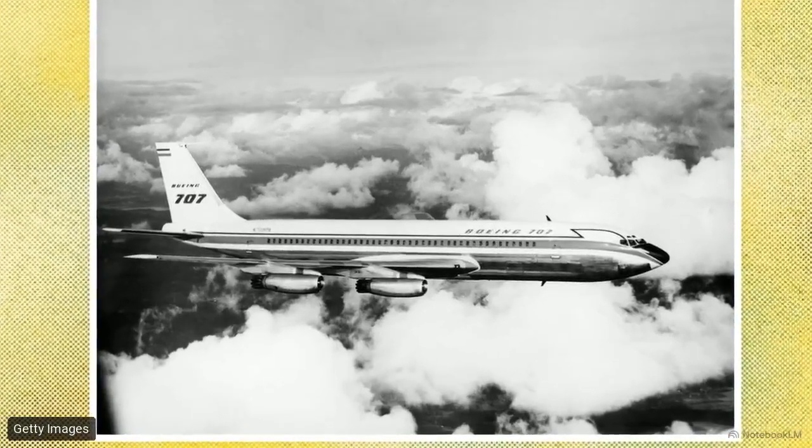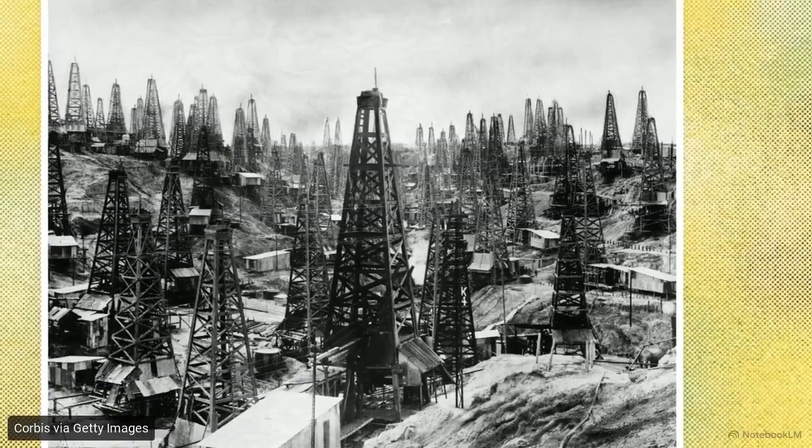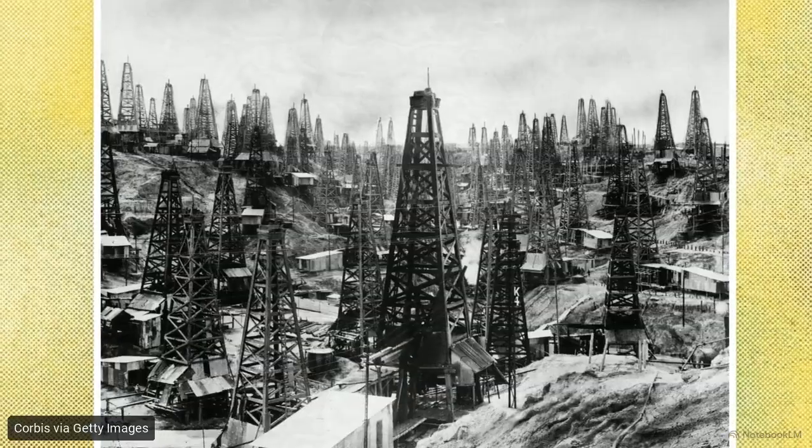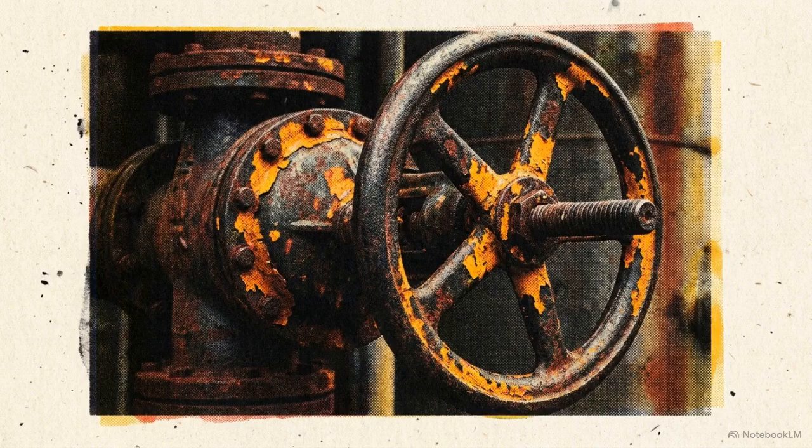It also enabled the era of commercial flight. Only the concentrated energy of liquid hydrocarbons could lift 100 tons of steel and passengers into the sky. For 100 years, economic and geopolitical strength was often determined by a nation's geographical luck, whether or not they sat on top of an ancient carbon reserve.